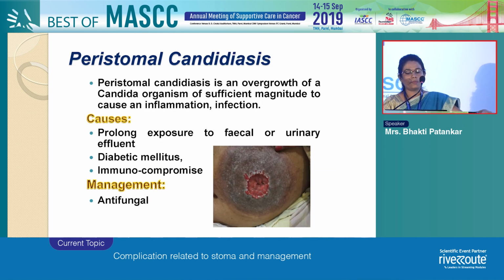Next is peristomal candidiasis. This is an infection caused by candida, and it might be because of prolonged exposure to fecal and urinary effluent, or diabetes mellitus. For this purpose we advise antifungal medications to the patients.